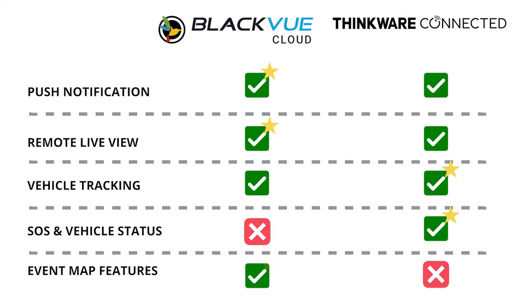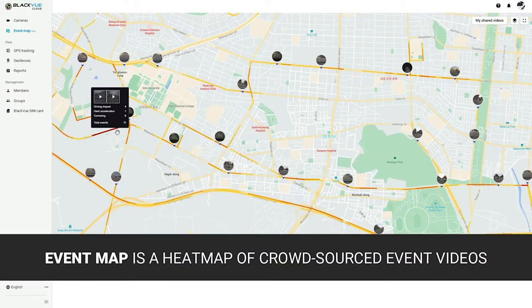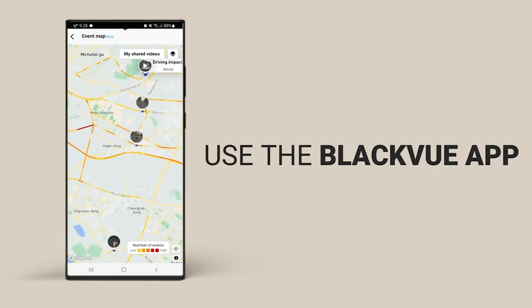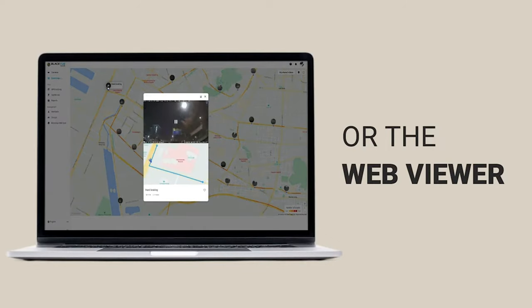Now let's move on to a feature that BlackVue Cloud does have and the Thinkware Connected app doesn't, the event map feature. So exclusive for all BlackVue dashcam owners, the event map feature combines data from local dashcams with a crowdsourced map to display events such as impacts, heartbreak incidents, and even playback videos. So if you check the BlackVue Cloud, you're gonna see thousands of icons that are your fellow BlackVue dashcam users, keeping you in the know of road incidents.